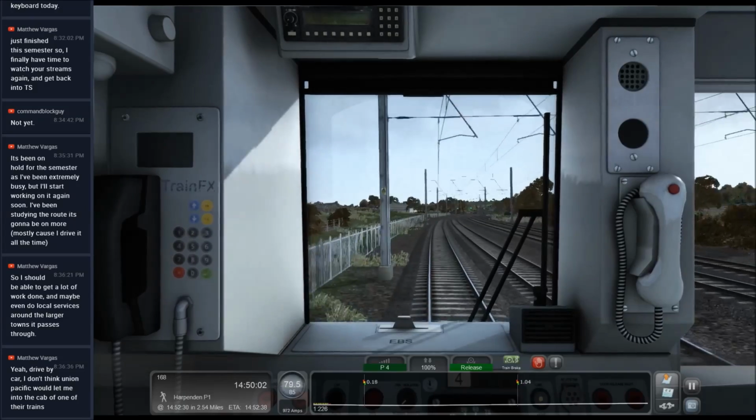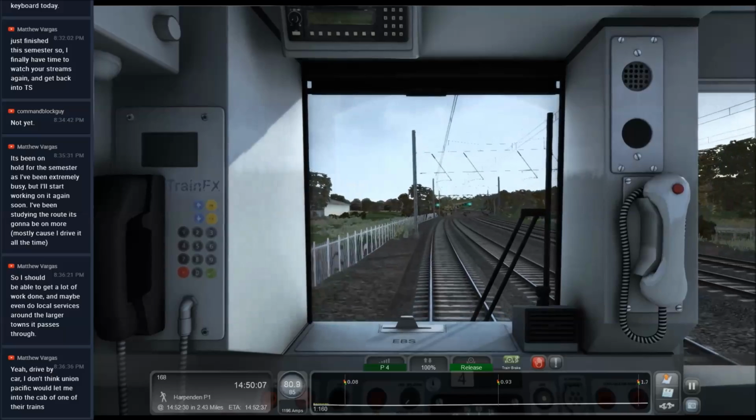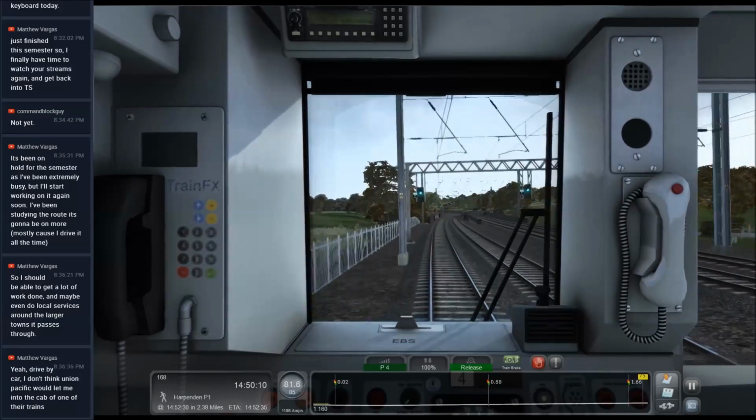Two and a half miles. We have the high ball. AWS says all is well in the world.